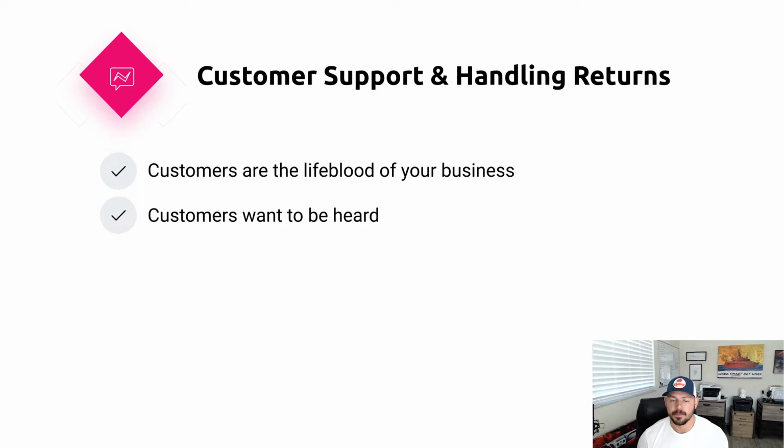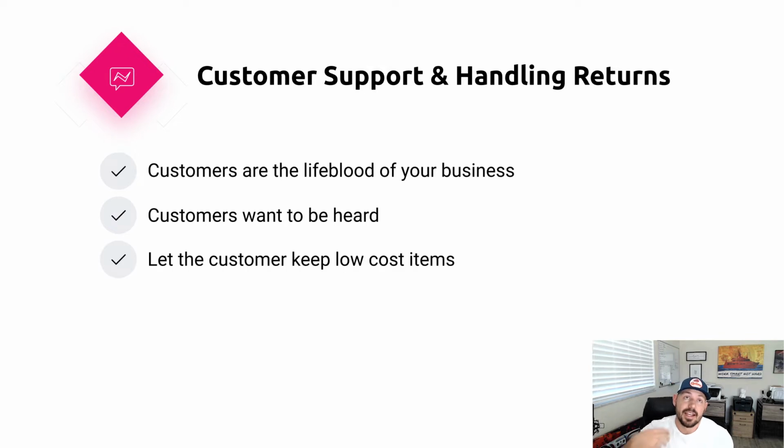A lot of times, for instance, if an item shows up broken, it could be as simple as just saying, hey, we're going to send you another item out right away. Understanding that unless the item is super expensive on your end, a lot of times it's not worth having that client send that product back to you. Okay, a lot of times it's just easier to pay for an additional item and have it sent out to the customer.